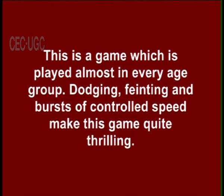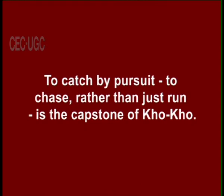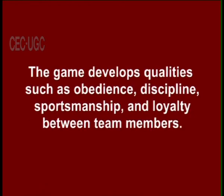This is a game which is played almost in every age group. Dodging, feinting and bursts of controlled speed make this game quite thrilling. To catch by persuasion, to chase rather than just run, is the capstone of Kho-Kho. The game develops qualities such as obedience, discipline, sportsmanship and loyalty between team members.